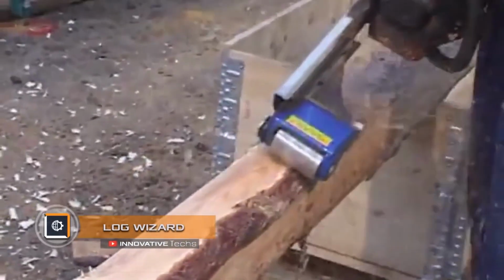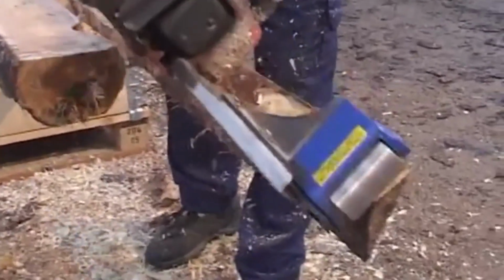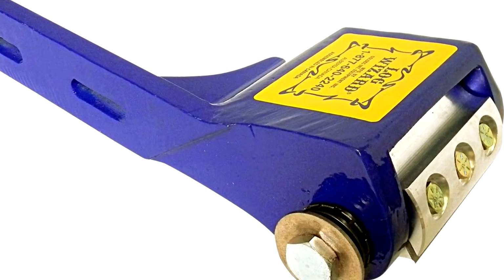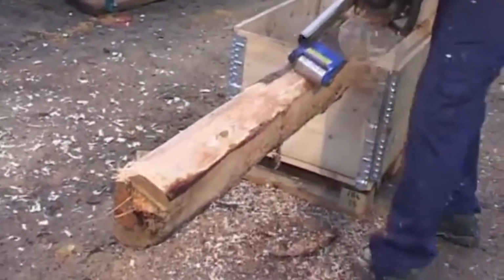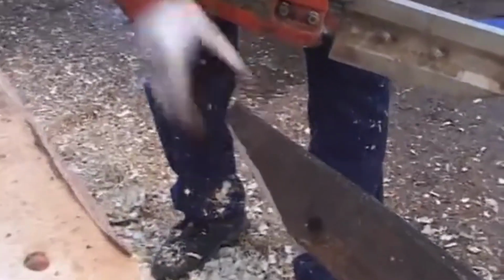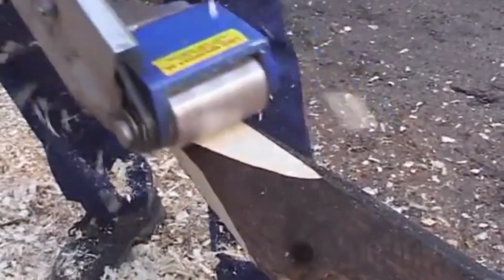Log Wizard. The Log Wizard replaceable attachment turns a regular chainsaw into a polishing, planing, grinding, or milling tool, depending on the settings and requirement. The tool is a rotating drum with two 3-inch blades. It is driven by a chainsaw engine and is installed instead of the standard chain bar. As the blades wear, they can be sharpened normally or replaced.